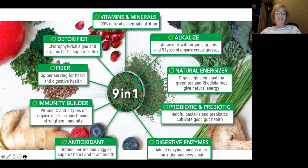Now, as we mentioned, it has 44 superfoods in this particular product, 3 grams of fiber, 3 grams of protein. I mix them together. I like the protein and the super green juice together. It's just wonderful. And of course, for detoxification purposes in this product, we've got chlorella and spirulina. They're both algae, and what they do is they bind to heavy metals and aid in detoxification.